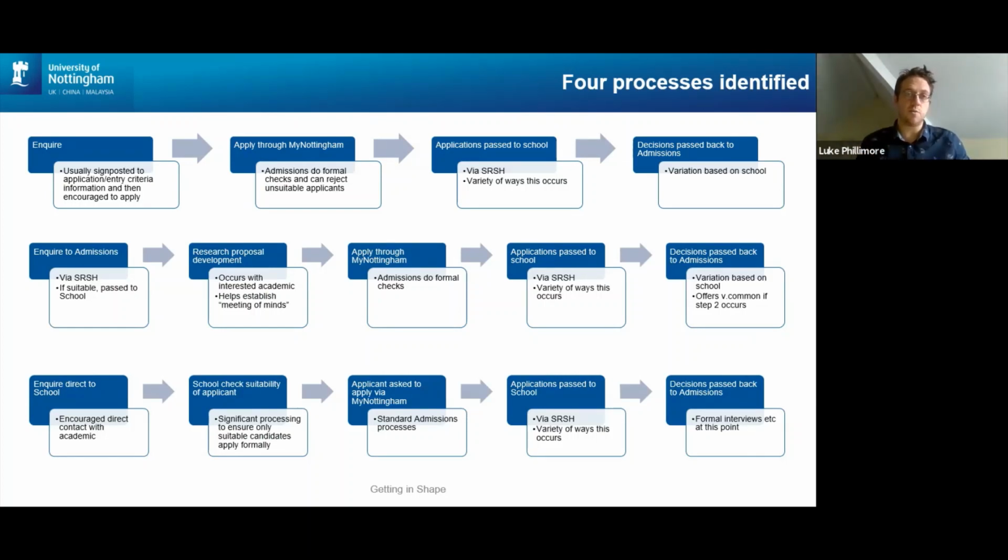So the first one was that the inquirer would inquire directly through to the school. They would then just be told to apply. They would apply through My Nottingham, which is our online portal, and then those applications would get passed to the school for them to decide what to do, and then the school would pass the decision back to admissions. So that's process 1. Process 2, slightly different. Instead of inquiring to the school, they would inquire to admissions directly. Then they would pass it on to a school.